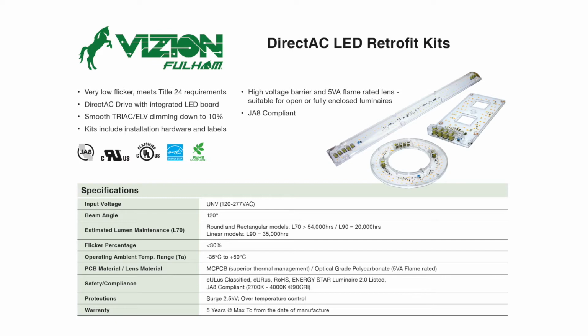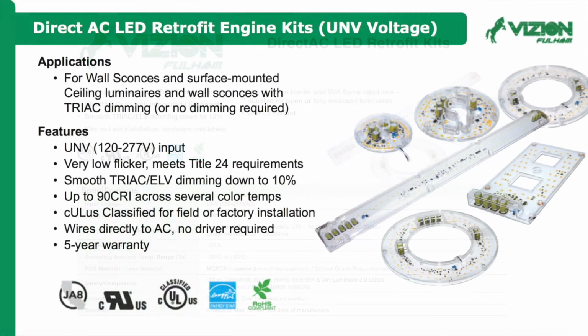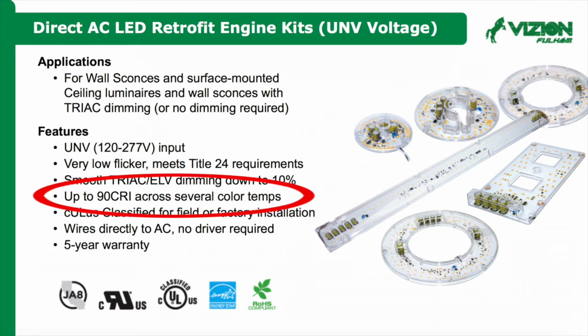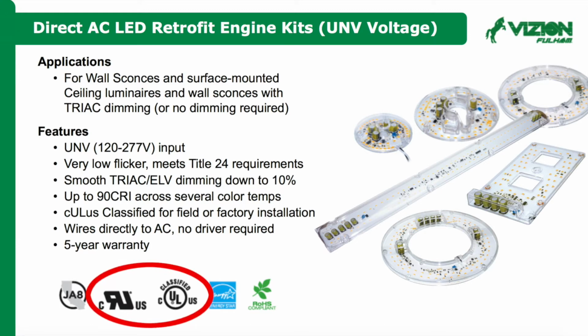formats to fit your application, these direct AC LED engines feature universal voltage from 120 to 277, very low flicker meeting the Title 24 requirements, smooth triac ELV dimming down to 10%, CRI up to 90 on a range of color temperatures, UL classified for field installation, and Energy Star listed.